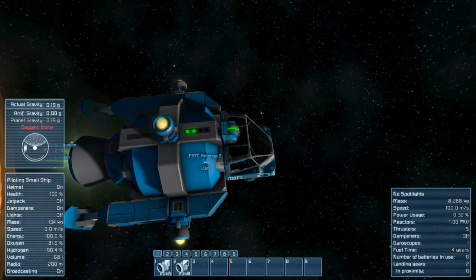Now I know atmospheric thrusters and ion thrusters don't use fuel, so they just use power. But as you can see, my fuel time is 4 years. I have 100 ingots in the ship. Don't ask why, just an easy to spawn number. But yeah, 100 ingots in the ship gives me 4 years of power, because hydrogen actually doesn't really use power. It doesn't use ingots. It doesn't need solar panels. It needs such a little amount. That's what makes it great.